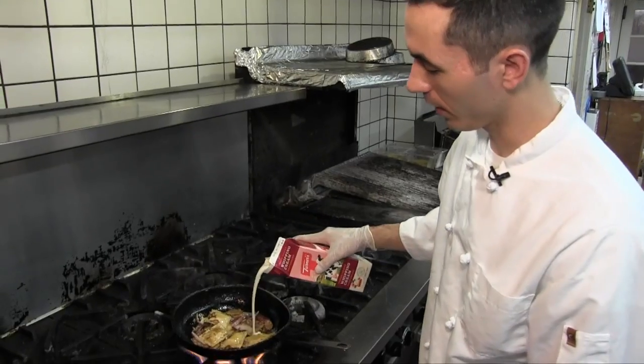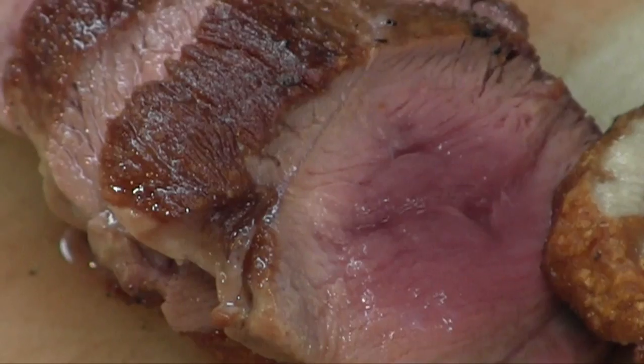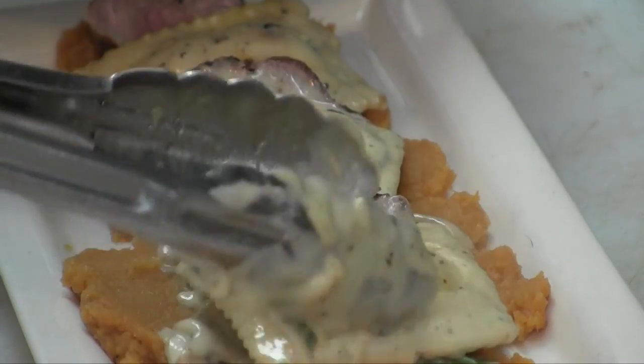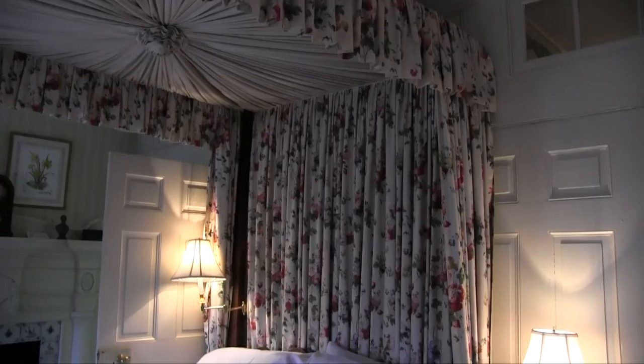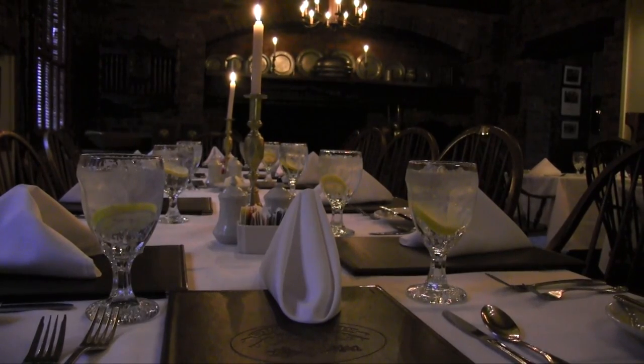We have gourmet staff that are all degreed culinary artists. So it's not a place where you're just going to come to eat. It's a place where you're going to come to dine. And there you have it. That's our butternut squash ravioli, pan-seared duck. The tavern has 5 guest rooms for overnight stays and 6 dining rooms on 3 levels.